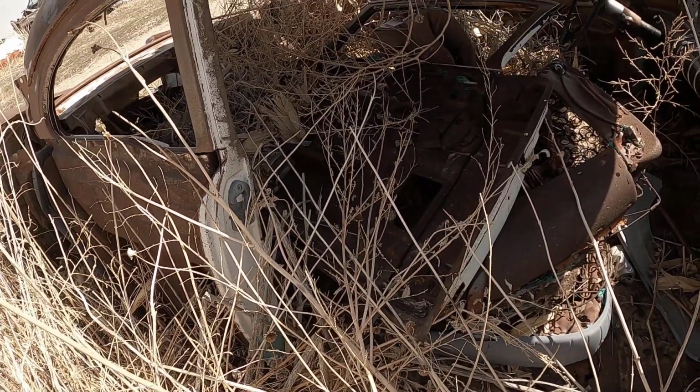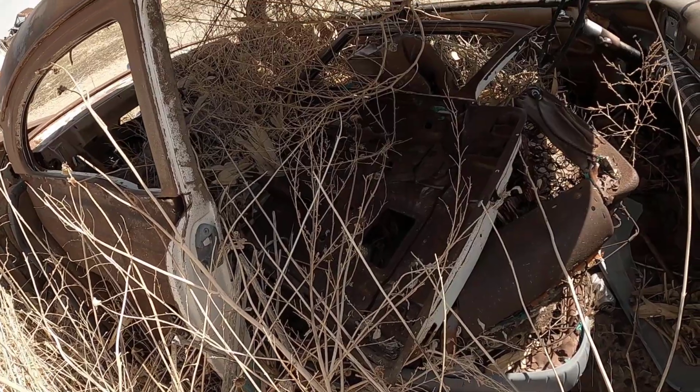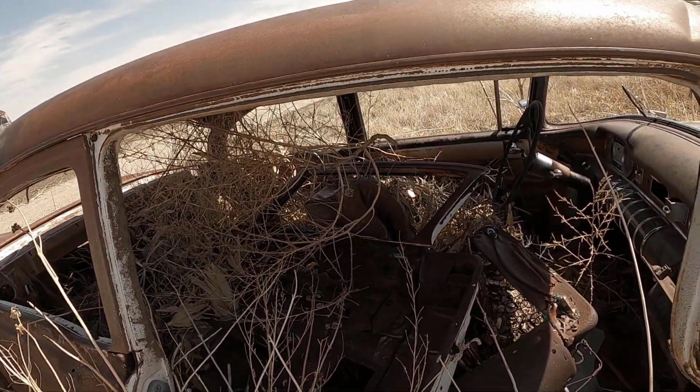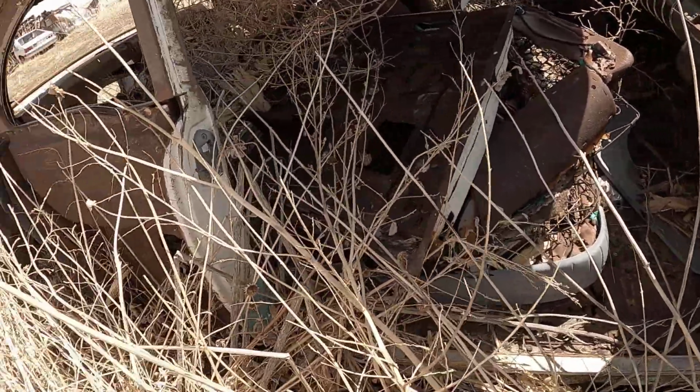I've never done a door skin before. Same kind of concept, but make a pattern on that side, flip it, and be extra careful. Match it up with the body lines.